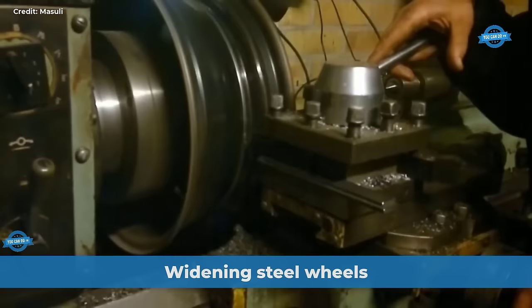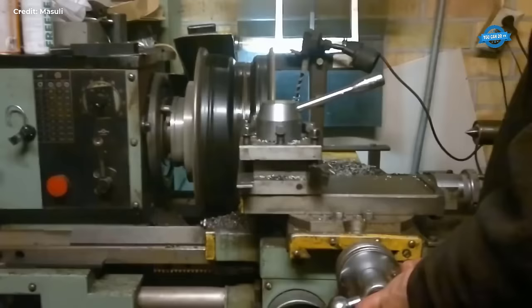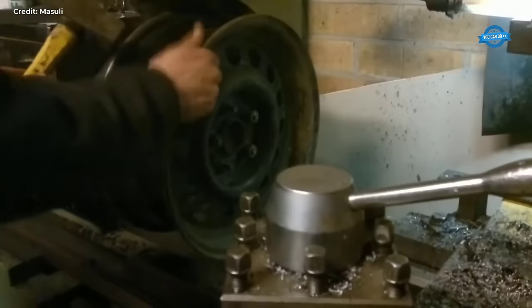Before starting the widening process, it's crucial to thoroughly inspect the steel wheels for any damages or structural weaknesses. Ensure that the wheels are suitable candidates for widening and are free from rust, cracks, or bends that could compromise safety. Once assessed, clean the wheels meticulously to remove dirt, grime, and any existing coatings.